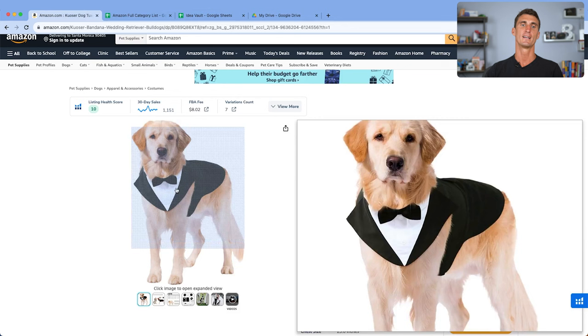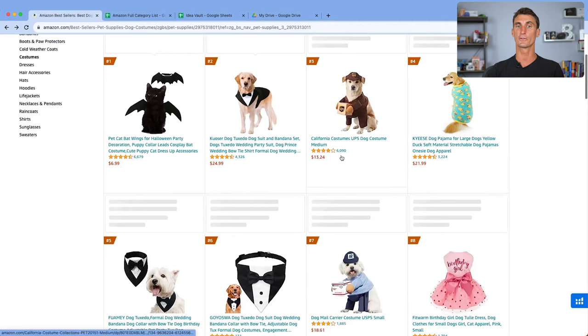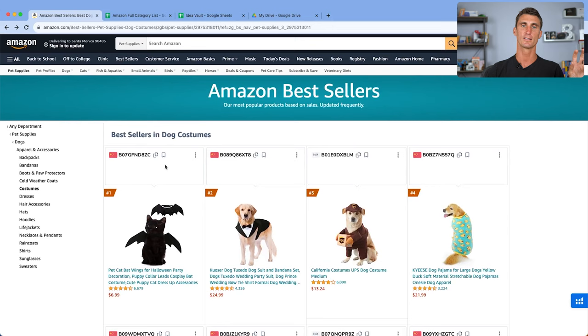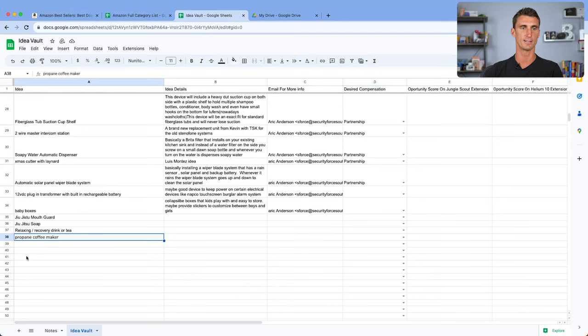Or another idea is figure out what the latest trends are going to be, like what movies are coming out. For instance, the Barbie movie's coming out, and maybe you could do a Barbie themed hoodie or Barbie themed costume for your dog. And so you always want to be thinking about how can you take these best-selling categories, these categories where people are making tens of thousands of dollars, how can you make it unique? How can you make it your own? How can you brand it? Another thing that came up, so I'm going to add that to the idea vault, dog costumes.